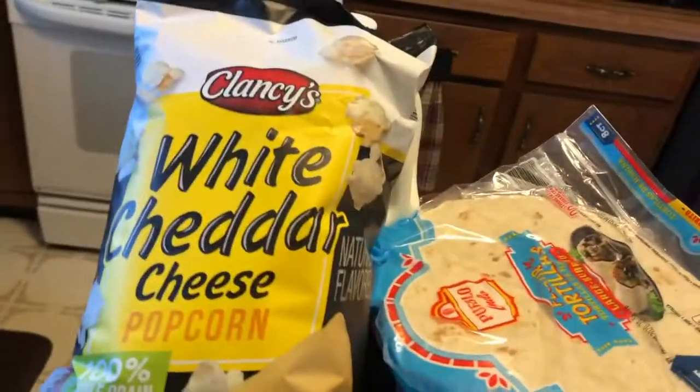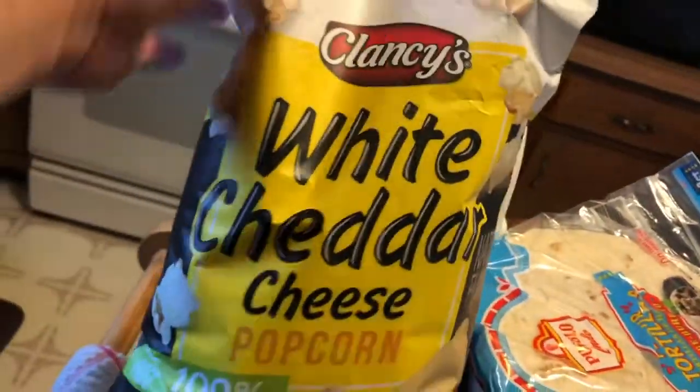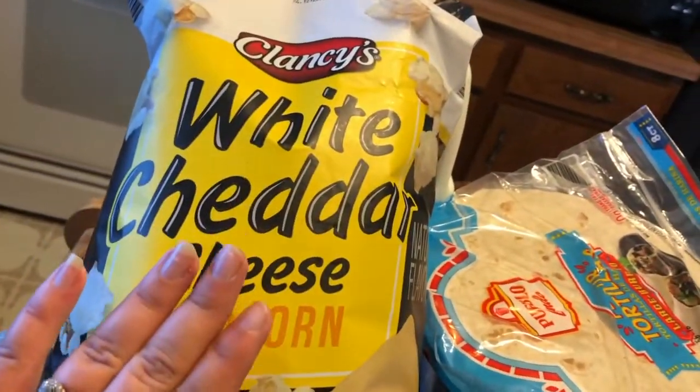Okay, next up we got the Clancy's white cheddar popcorn. I'm sure you can hear my baby. He is over here playing. Well, he's behind the dog, but he's found something annoying to play with. So, you know, that's what kids do.